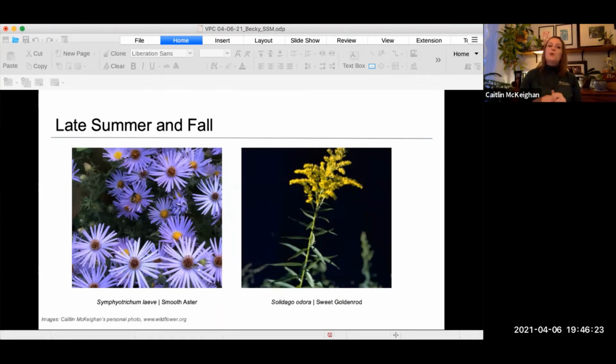So to me, when the asters burst into bloom, especially my white wild asters, they are just completely crawling with bees. Same thing with the goldenrod. It's like the last big fireworks show before the season winds down. So all of these can thrive in sun, also part shade. If you have questions about deep shade, I'm happy to go there.